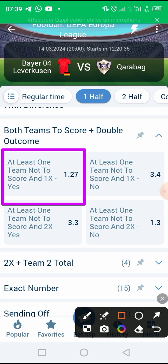So if you select this option, at least one team not to score and one or draw at the first half, you are saying that in the first half the two teams will not score, and also that the home team is going to win or draw. So the only way you can lose if you select this option is when the second team wins the first half.